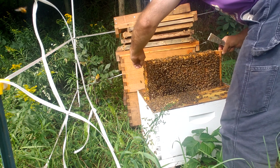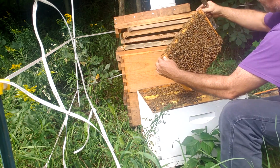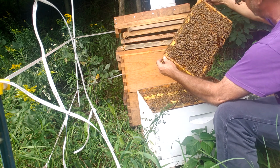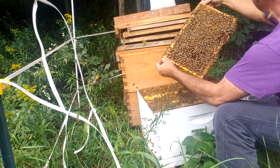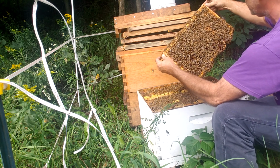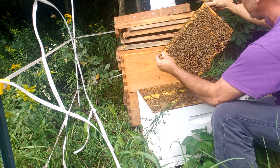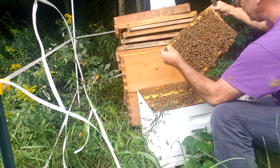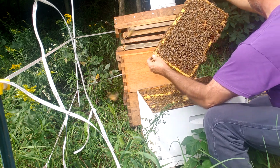This one's got a little weight to it. Oh, this is one of the existing. Yeah, this one's all full of larvae. No swarm cells whatsoever on this, so I broke them of their swarming impulse, it looks like to me. Lots and lots of larvae, no swarm cells whatsoever.